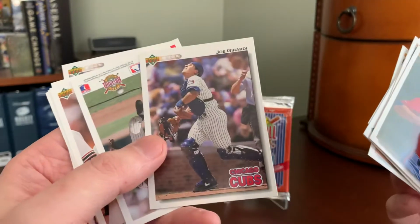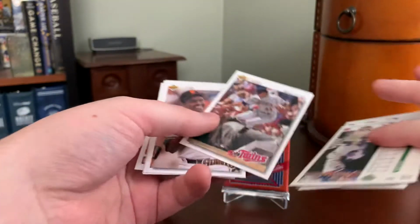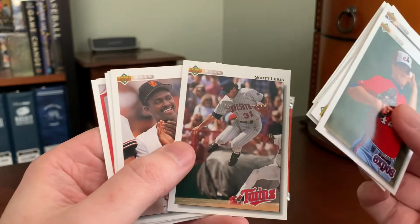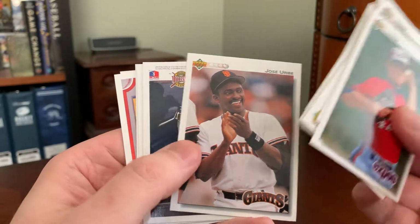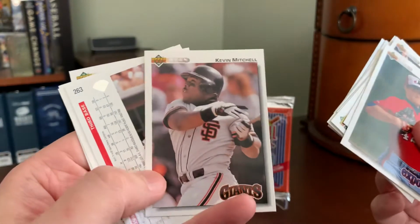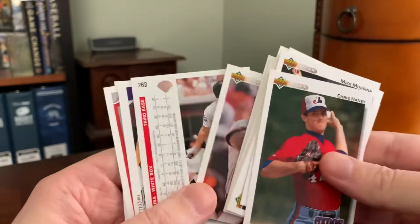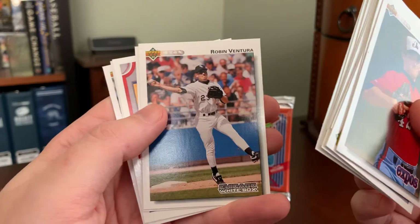We got Joe Girardi with the Cubs. Scott Lewis of the Twins. Jose Uribe. Next, we have a guy who was a pretty big deal in the late 80s and into the early 90s, Kevin Mitchell. Robin Ventura of the White Sox.